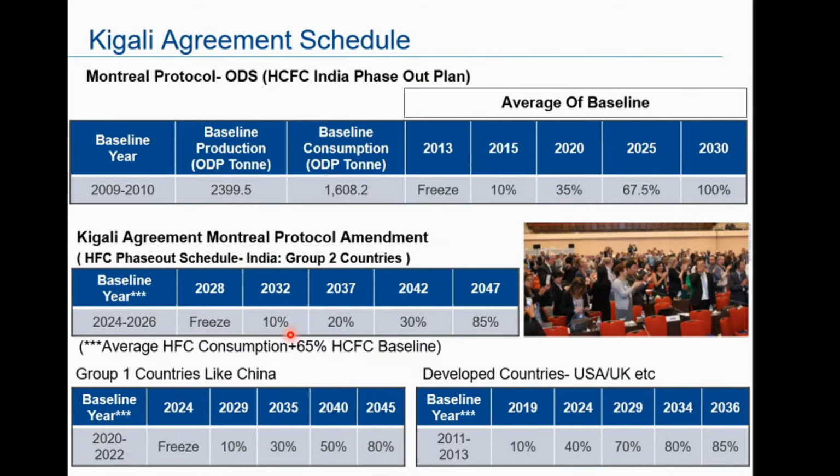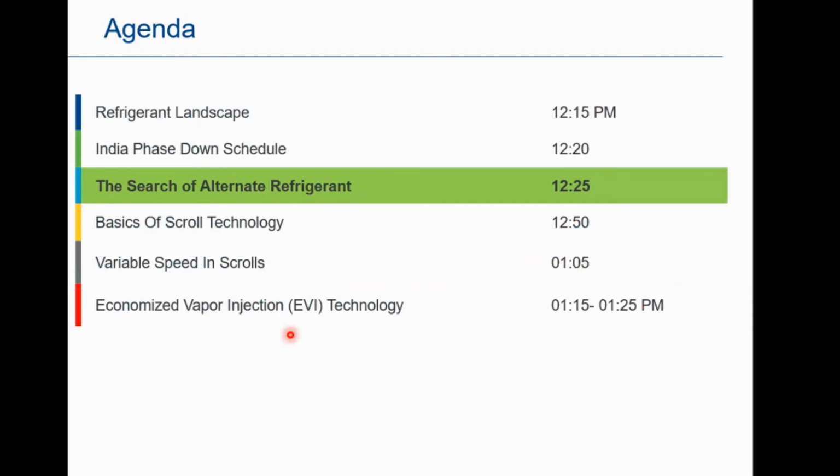We have to see what refrigerant option we have to replace R410A, R407C or R134A kind of HFC refrigerant that we currently use in India. Okay, so that's the refrigerant schedule for us. Now let's see what alternate options we have to replace the R410A refrigerant, which has a very high GWP.